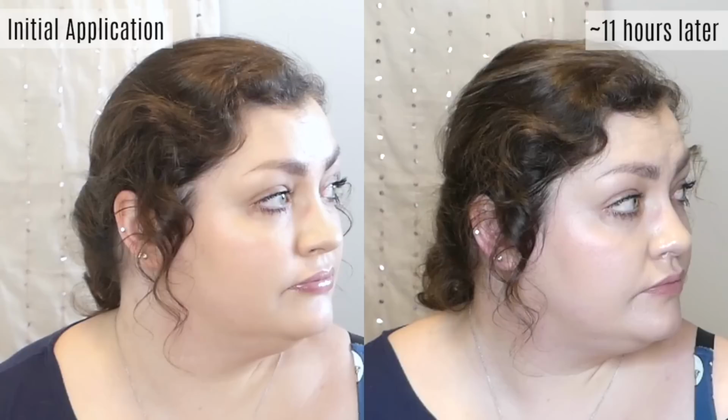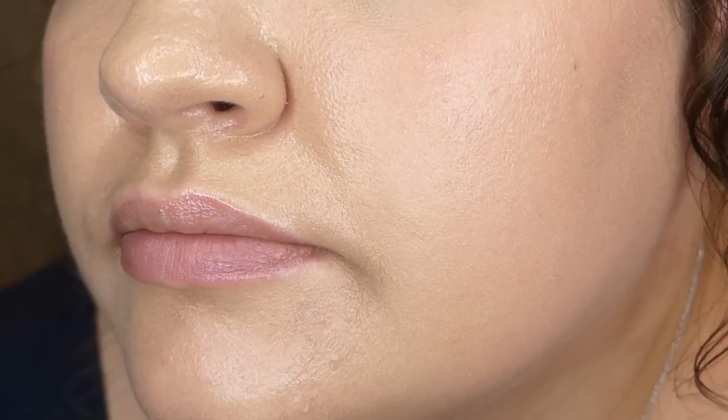At the end of the night, I looked super shiny, and once again, same as before, it just looked like it was sitting on top of my skin. It cracked a bit around my mouth, and it just wiped right off, like I was noticing throughout the day. It is not good, my friends, at least not if you ask me.